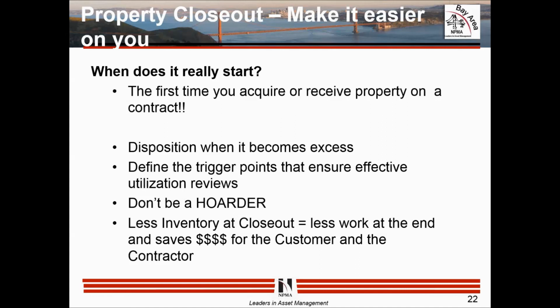Define the trigger points that ensure effective utilization reviews. What do I mean by a trigger point? Let's say you have a piece of special test equipment that's out there. You run the test in week 5 of the program, and the program's supposed to run for another year. Once you do that test, have a way to check in your system to say, do I still need to hold on to it for another test later, or can I get rid of it as excess now? Put it in the disposition cycle. Again, it will save you time at contract closeout time. Don't be the hoarder. We know people do. Make sure that you try to minimize that.